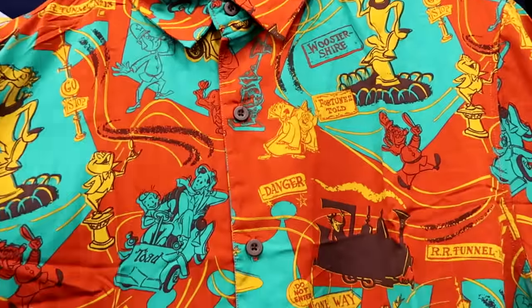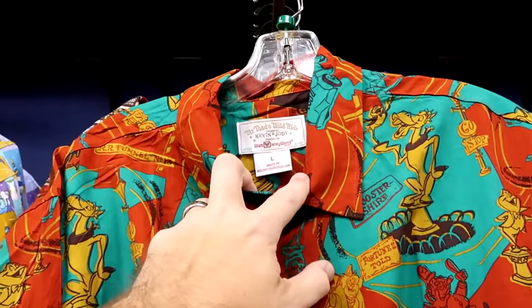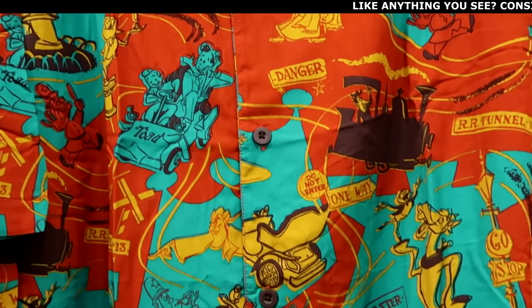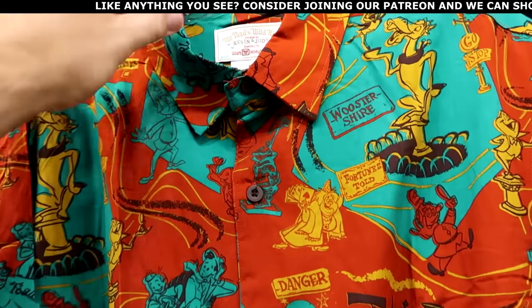They're definitely loaded up on the button-down shirts, though this one is another designer series, Mr. Toad's Wild Ride, designed by Kevin and Jodi. You have Mr. Toad on there, like the ride vehicles. These again are $30, marked down from $85.